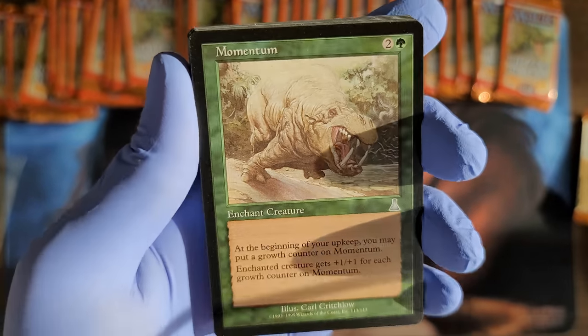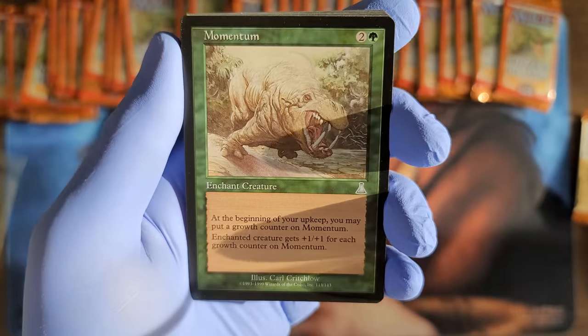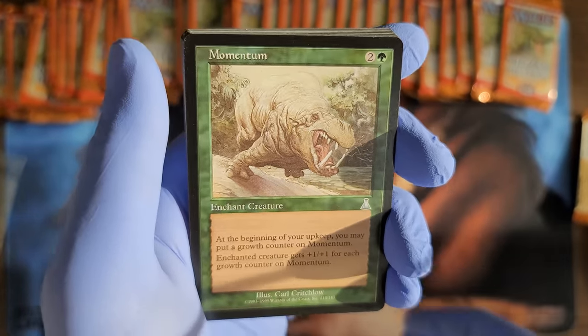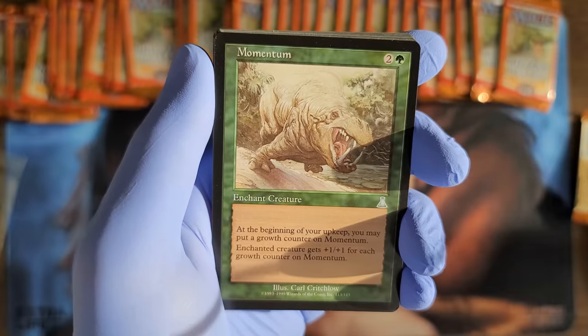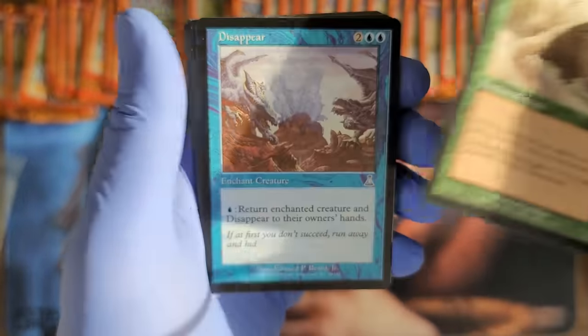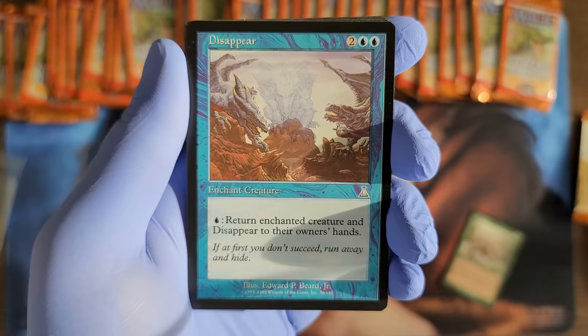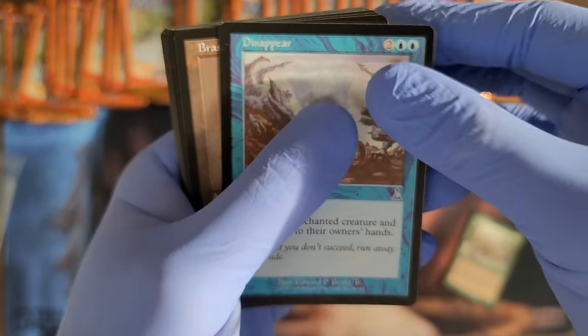Ooh, that shadow, I don't know. After this opening, I'm going to readjust the camera. We got momentum. Now, I'm not going to flip the cards and all that. We're just going to get right to it, baby. Disappear. Hot to trot. Yeah, I'm really not liking that glare right there.